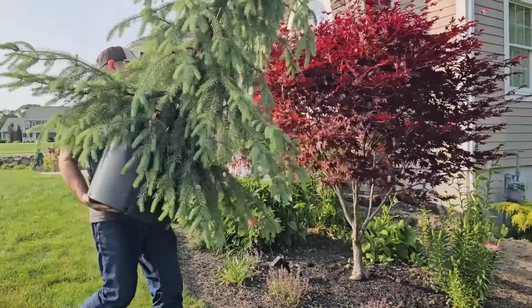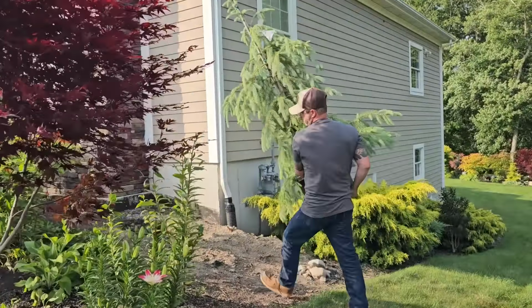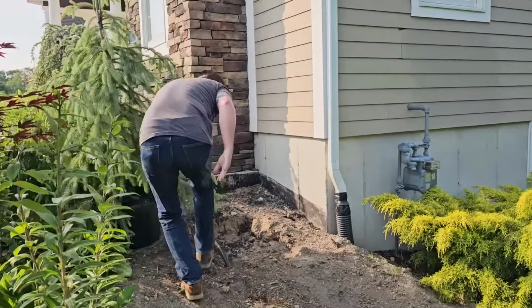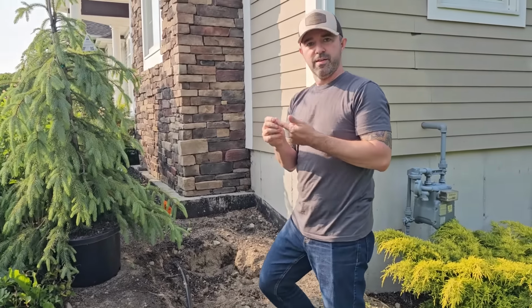Well, it's been a few more days since we had a storm and we're able to come outside and do some work, but that's how it goes sometimes. And today we're going to do our planting of our new tree. And this will be the easiest planting job we've done in a while because the stump grinder took care of making a nice hole for us.